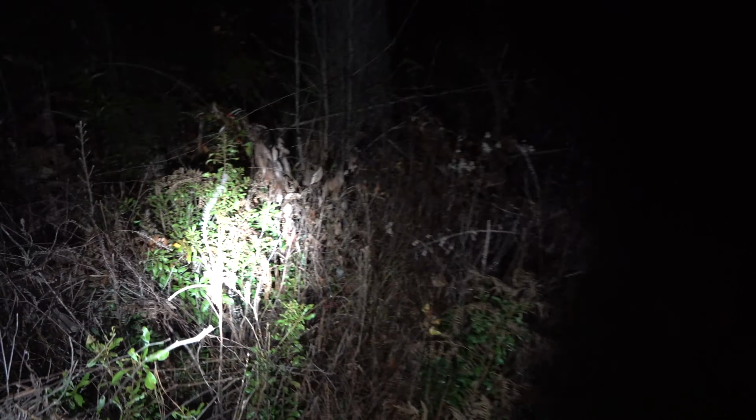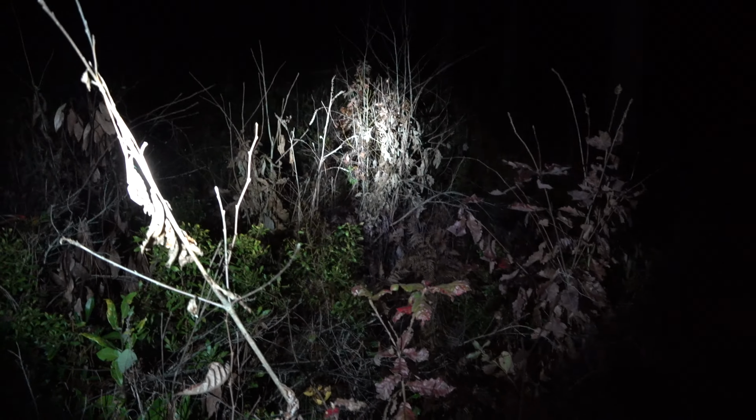Darkness has definitely made it hard to find the tin that I'm looking for. Oh, this is awful to walk through, too. Ouch. Oh, got thorned. All right. Oh, that's a big one, too. That's very big. Wow, that's pretty.